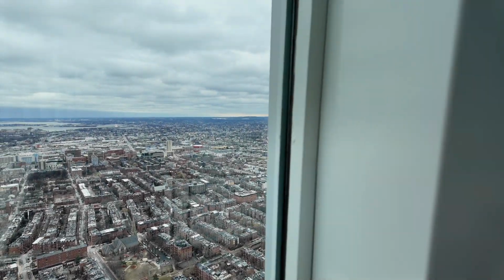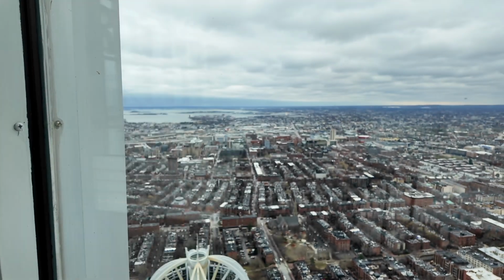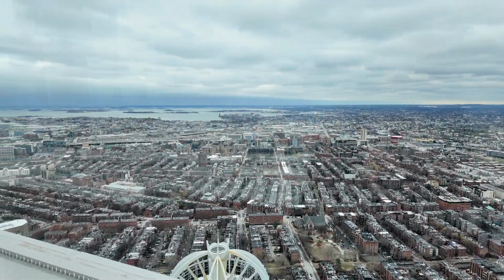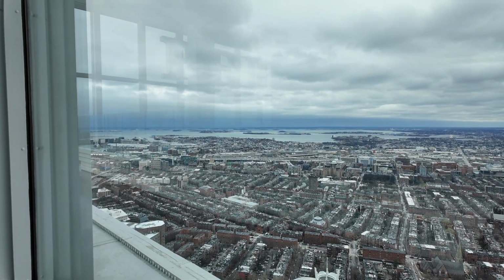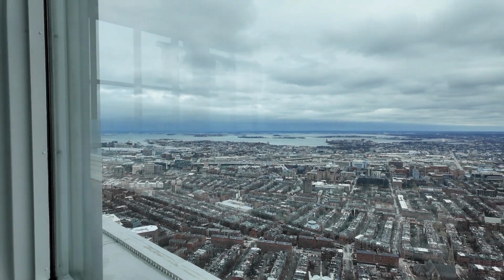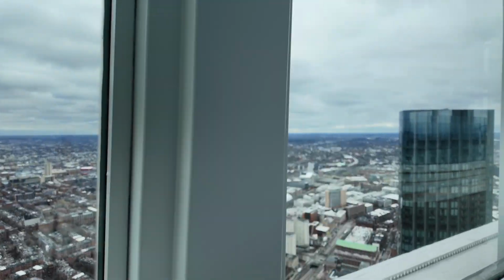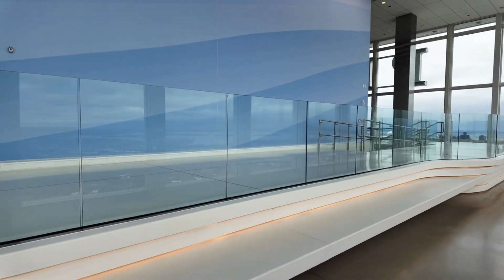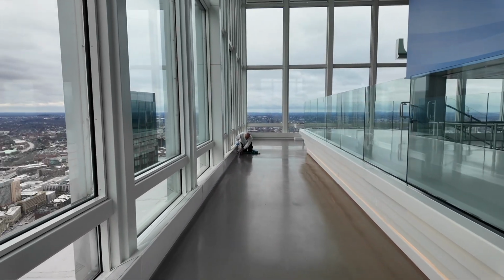As I'm walking as well, there's a weird feeling, like the buildings are moving in a weird way. I don't know what it is. Oh, it makes you feel dizzy. Then I'm guessing that's the Atlantic over there. It goes into the Atlantic Ocean. Wonder where Fenway Park is. Boston Red Sox. Lots of seating area, but it's just me up here. There's nobody else apart from this guy cleaning.